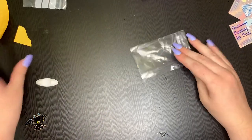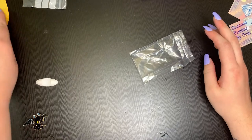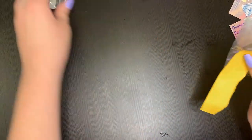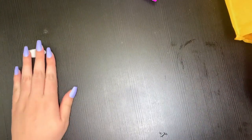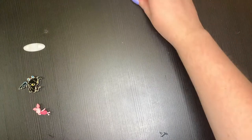Drill Pen Frenzy. Why can't I say that ever? Let's get some of the bubble wrap and things, get it out of the way. I'll let these sit right there so you can stare at them.